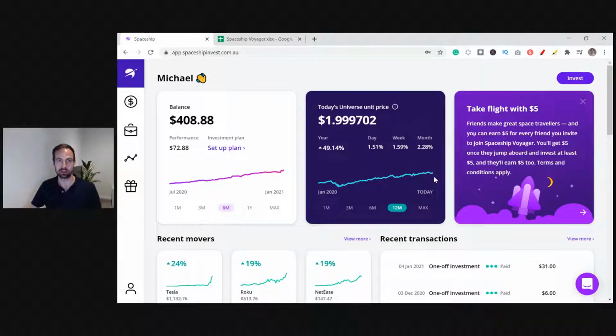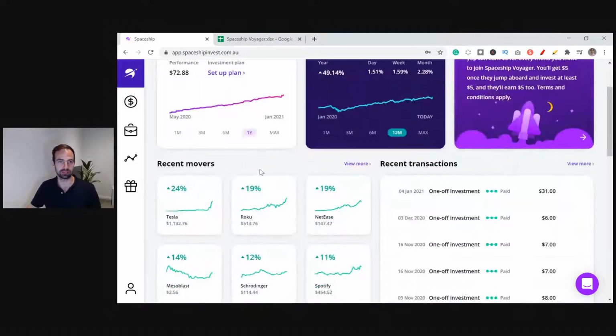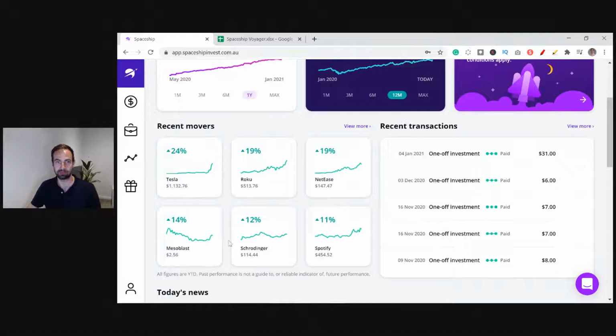Yeah, so this is the contribution, and this is the performance of the fund. You can see the contribution over the last year, and you can see the performance over the last 12 months. And on the dashboard, a couple more pieces of information: you can see the performance from some of the shares that are part of the Universe portfolio.